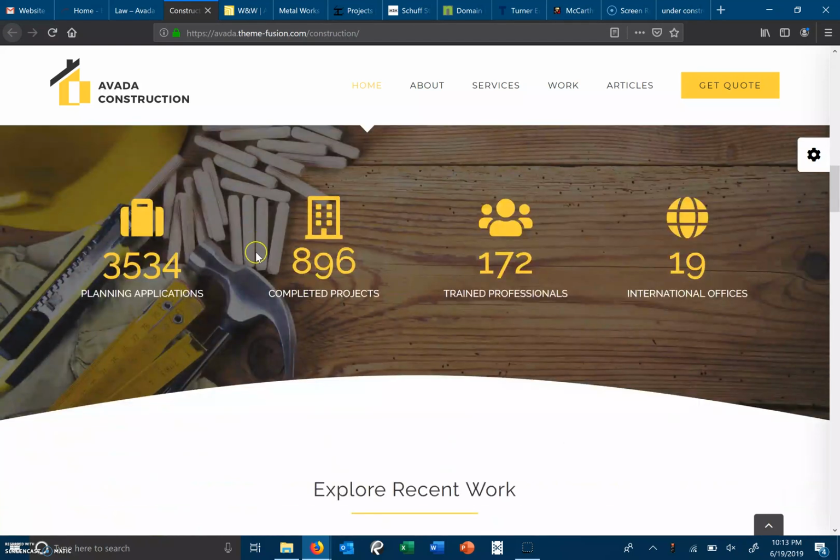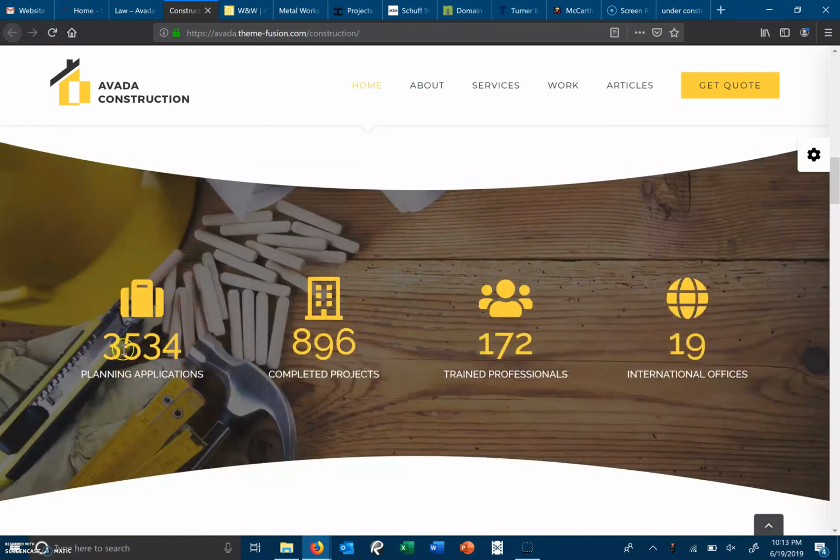I like that they have some visual depictions of some different metrics right here, right? There's these fake numbers, 3,534 planning applications and 172 trained professionals, and so on. I do like that, and I find it to be very effective.